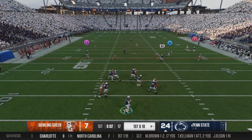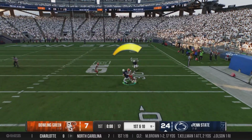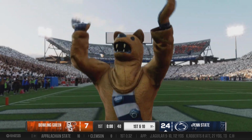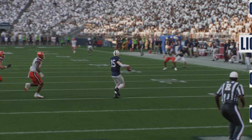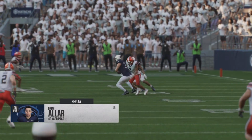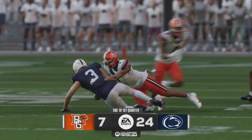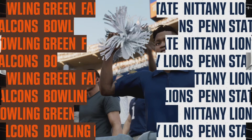He wants to throw. Floating away. He'll let it go down the right side. Oh, and he gets downfield for the big catch. We've come to the end of the quarter, and it's Penn State on top. Really strong performance so far to be able to build a lead here in the first period as we look at the stats.